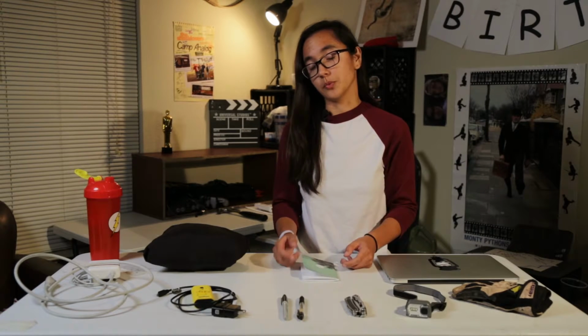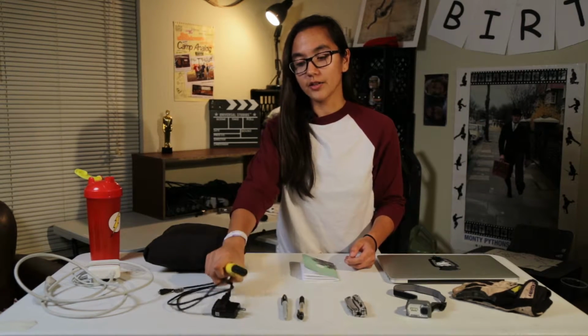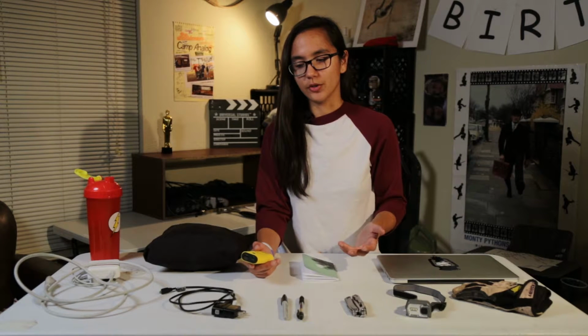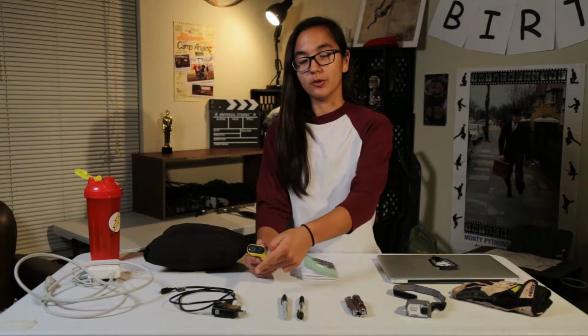Which brings me to the next thing I have in my bag, which is a portable battery and a phone charger. You're going to use your phone so much on set. There's never a reason that it should be dead. It's constantly going to be dying. Sometimes when you're inside of a studio, your phone is always searching for service, which drains the battery, so I always like to keep a phone charger on me.